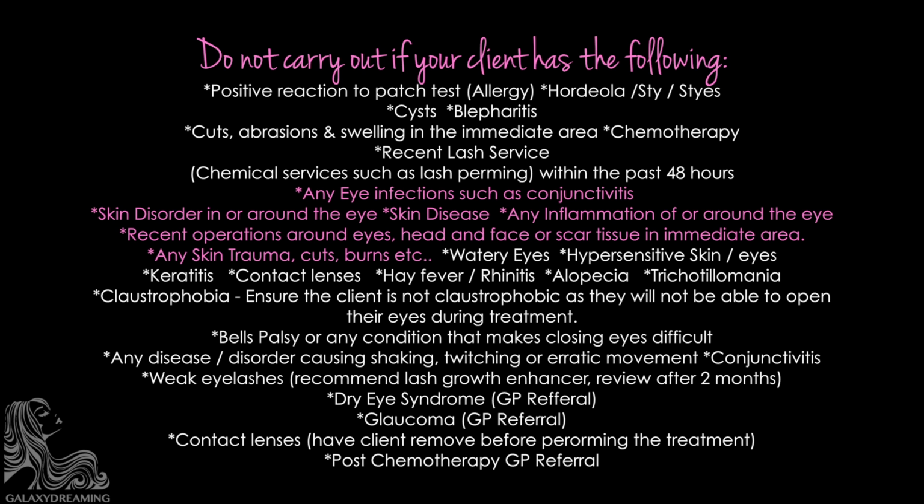If you have folliculitis, which is inflammation of one or more of the hair follicles, if you have any inflammation of or around the eye area, if you have had recent operations around your eyes, head or face or scar tissue in the immediate area, so we're talking about any skin trauma, cuts or burns.